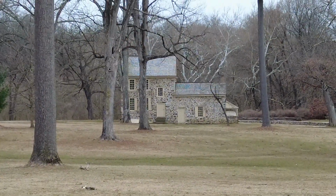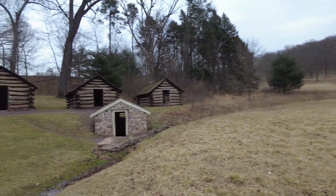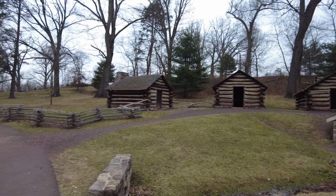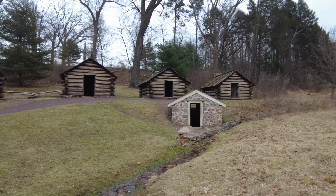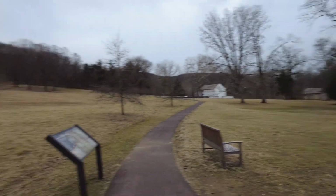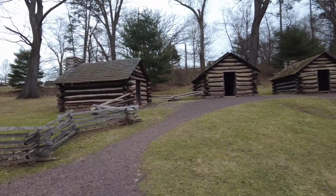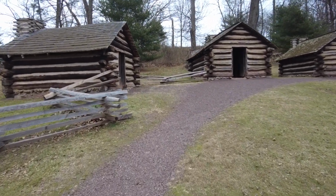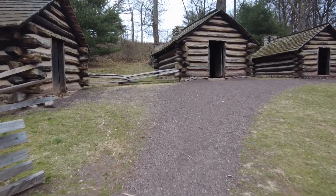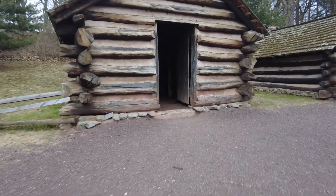So directly behind General Washington's house were these cabins for the Commander-in-Chief's guards, kind of like a Secret Service. They're here to protect George Washington when he was in that house. Washington made a rule: to be a member of the Commander-in-Chief's guard, you had to be born in America. That way, you really couldn't question their loyalty to George Washington and the United States.